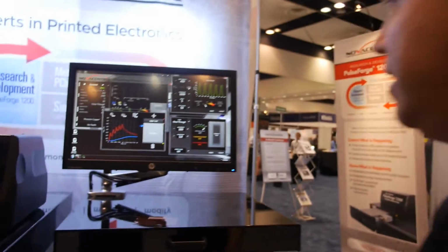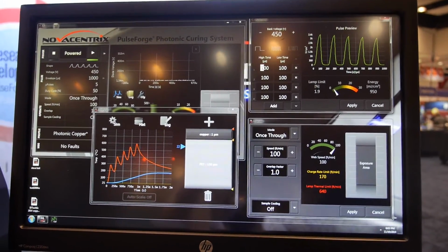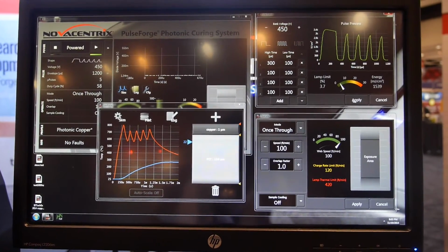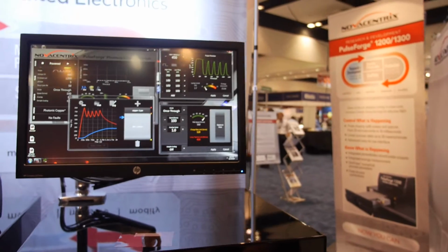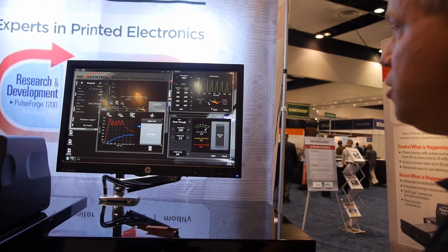Furthermore, we can take the substrate itself and tune these individual pulses and actually get the maximum amount of curing for a given material, actually going to the limit of the actual material. Indeed, we'll show you in detail more of this a little bit later.